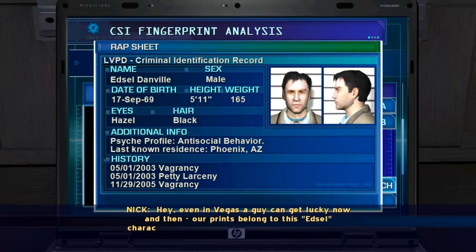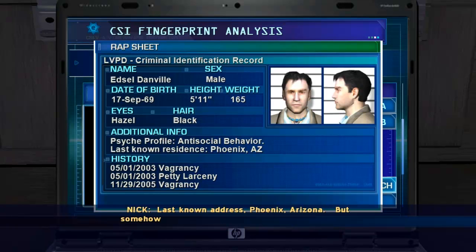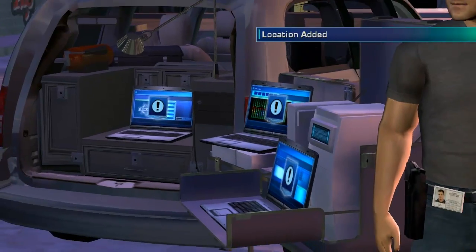Hey, even in Vegas a guy can get lucky now and then. Our prints belong to this Edsel character. Not much of a record, petty larceny, vagrancy. Site profile indicates antisocial tendencies, probably starting with his parents for naming him after a car. Last known address, Phoenix, Arizona. But somehow I don't think this turpentine can drifted into Vegas all on its lonesome.